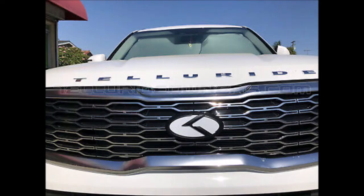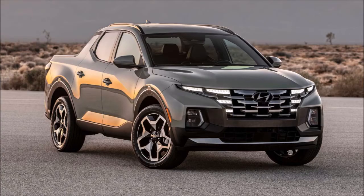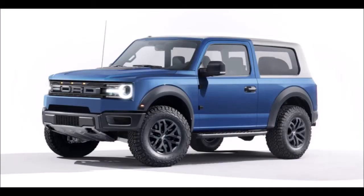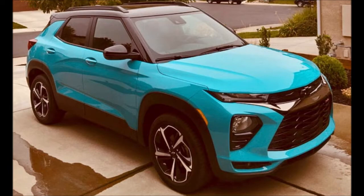More recently, car makers have returned to choosing a model name based on an American destination associated with an active lifestyle. That is why you can buy the Kia Telluride, a Hyundai Santa Cruz, or a VW Taos, among others. The lack of readily identifiable names also led to revival of some, like the Ford Bronco and the Chevy Trailblazer.